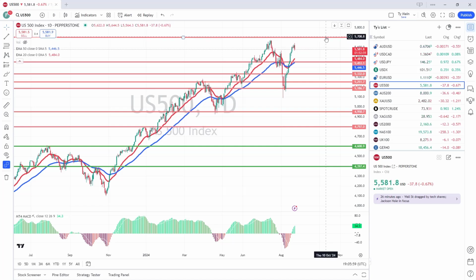Remember, we are going into a potentially weakening time of the year. September is generally one of the weakest times of the year, so just be mindful of that when you're looking at your longer term trades on the S&P, but probably keeping them close to scalping at this stage would be the better play on this one. So subdued week, but look for those closes on the daily to identify the direction for next week.